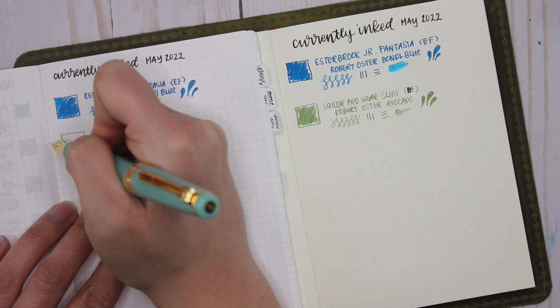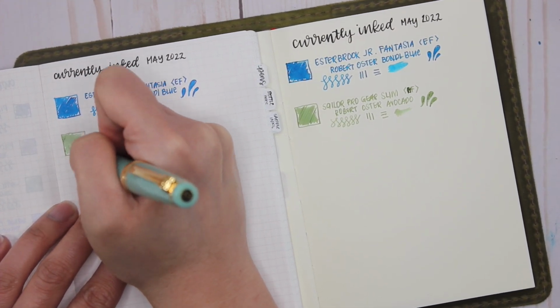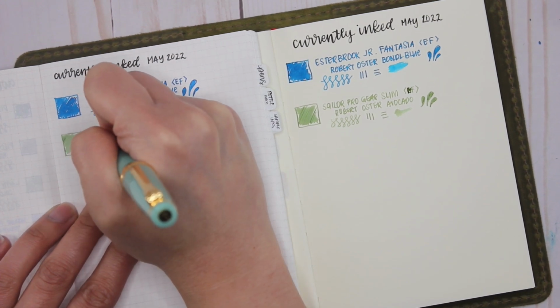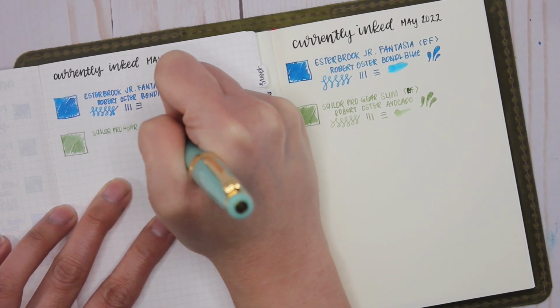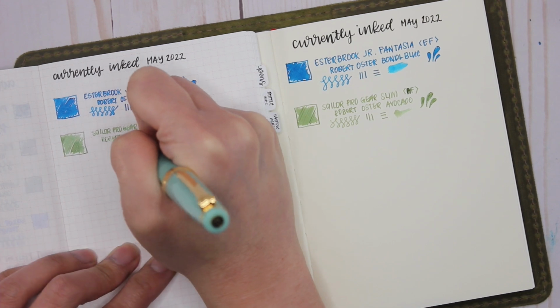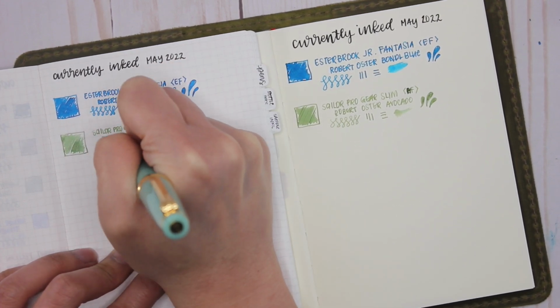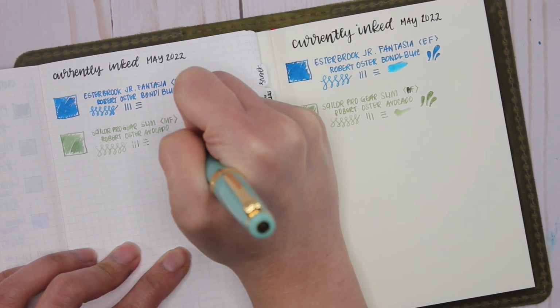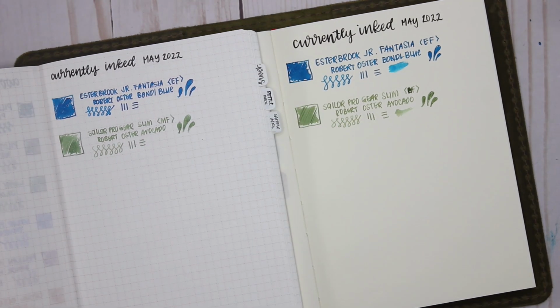So Robert Oster Avocado in my Sailor Pro Gear Slim. I think it actually feels a little wetter on the Hobonichi or the Tomoe River paper than it does on the Midori, but it's not as wet as the Bondi Blue. The Bondi Blue is a much wetter ink, I feel, but it also could be the pen. I think it would have really, really great shading if I had a slightly broader nib, but I do love the color of it and I'm excited to use it for the month of May.